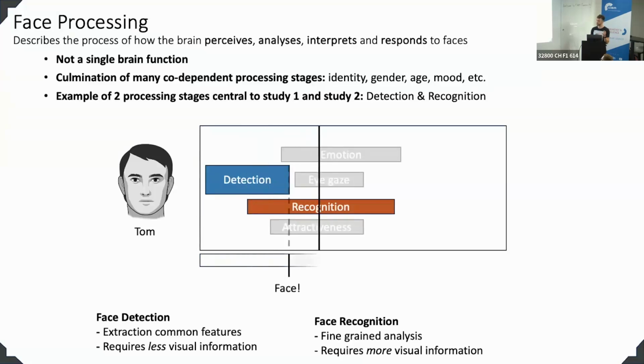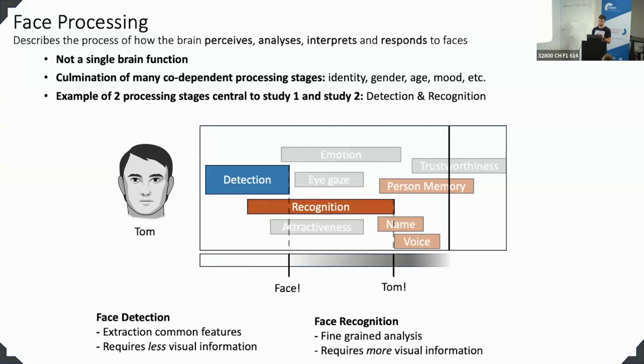Then when you detect the face, you acquire more detail. You understand that you're looking at your good friend Tom. You have access to a personal memory, and then you come to remember that indeed you had a coffee with Tom last week. And then concurrently, you have all these other processes ongoing. You might want to evaluate Tom's emotional state, maybe where he's looking, how attractive he is, and maybe if you don't know Tom, you want to gauge his attractiveness based on his facial features.